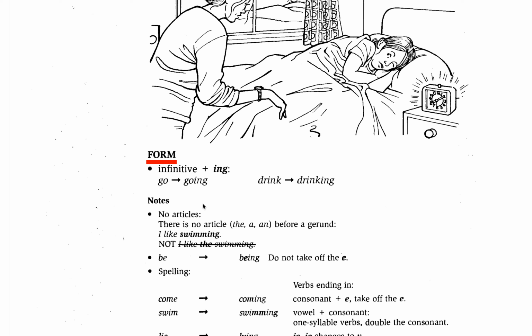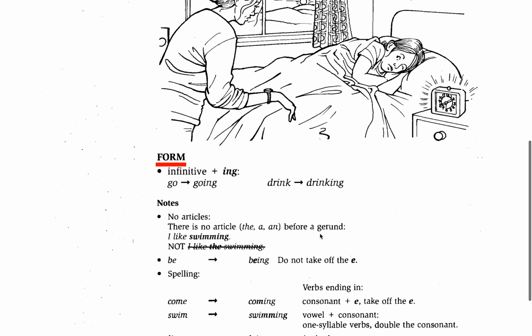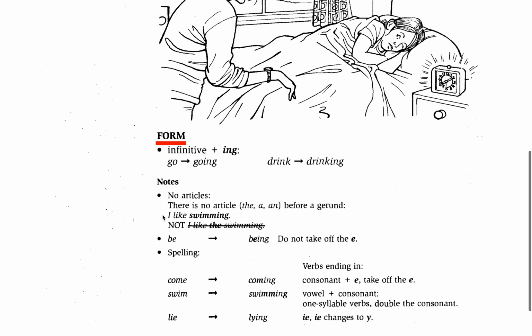Note: no articles. There is no article the, a, an before a gerund. See the example here. I like swimming, not I like the swimming. So I like the swimming is the wrong sentence. You have to remember this point.